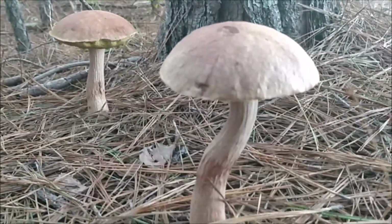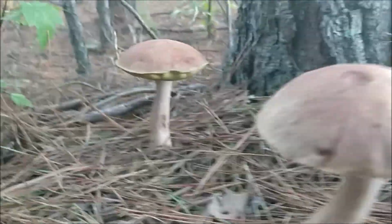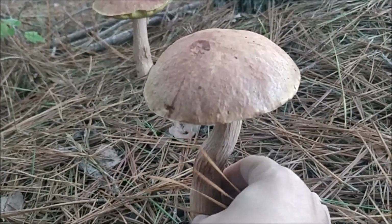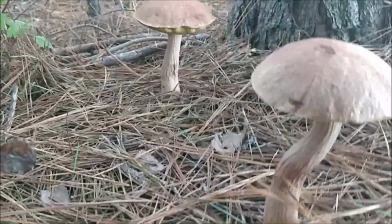They've been growing quite a while. I've come to the decision that they're just not tasty enough for me, so I don't even want to pick them. Give you an idea of the size. You can see they are pretty big, especially for this kind of mushroom. This is about as big as they get.